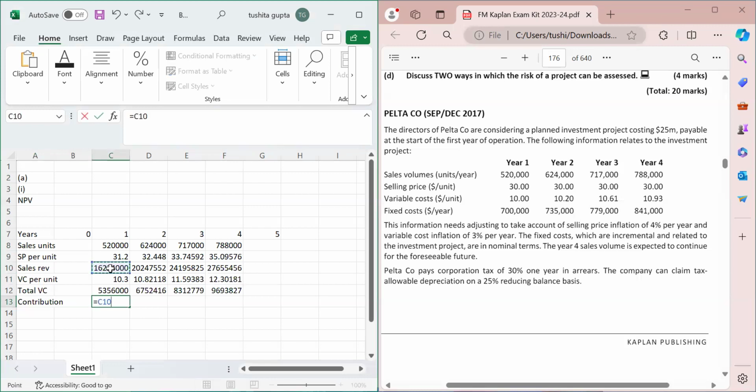So your contribution is nothing but sales revenue minus your total variable costs. With this, you arrive at your contribution for all of the years that we have this project.